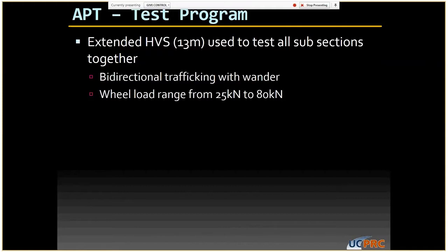Would have been very difficult to control in terms of the moisture content. So we chose that, going with shorter sections, but with being able to test all at one time. We used bi-directional trafficking with the HVS, so we had the HVS running in both directions. That speeded up the process.